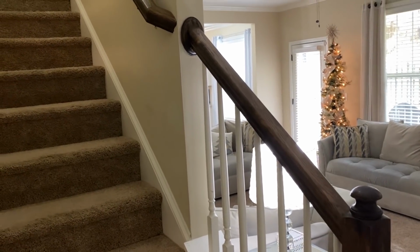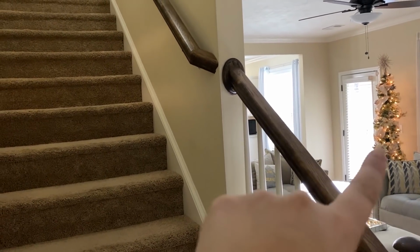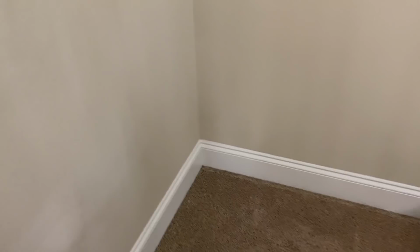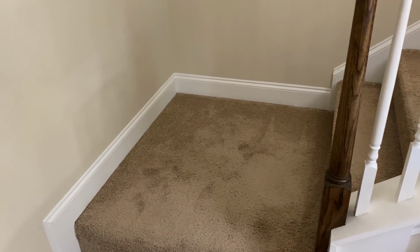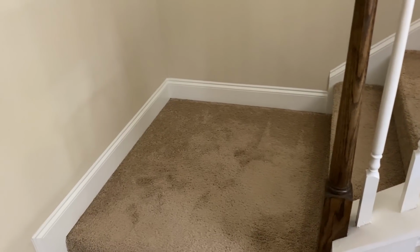So now we're gonna make our way upstairs. I did not do any garland around the rail because it goes like this and then it goes like that. So I just left that plain. I totally could have put something in this corner right here. Whoa, I'm about to fall off this step. I totally could have put something in that corner right there, but I left it blank. Maybe next year I'll get something. But for now, I think it's fine. I don't think it really needs anything. So we're gonna make our way upstairs.